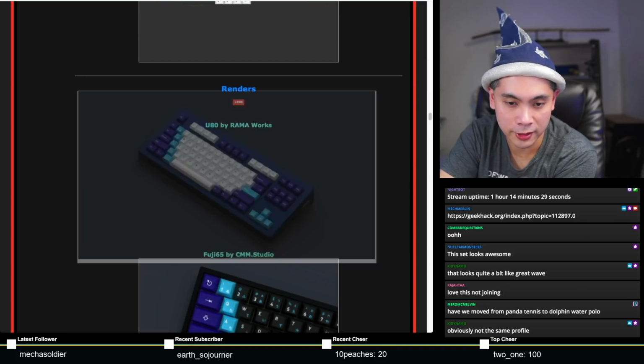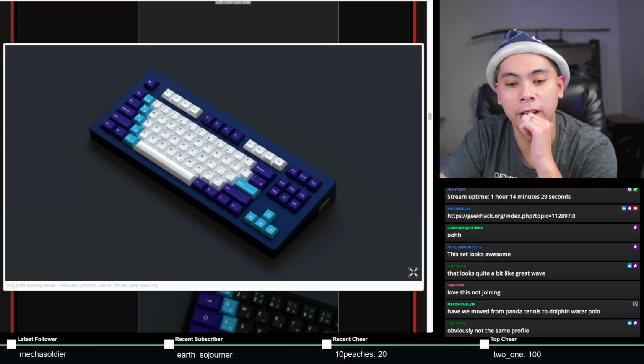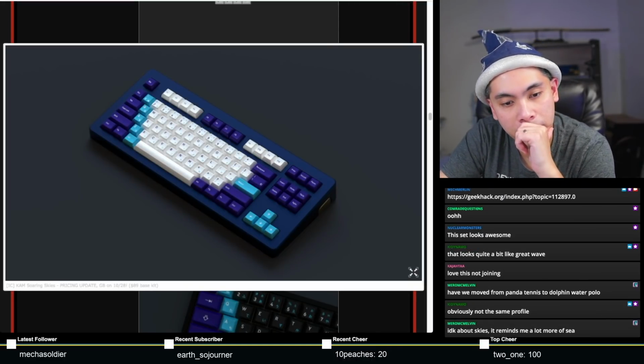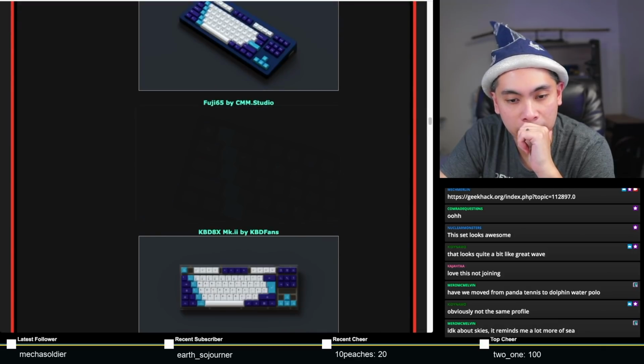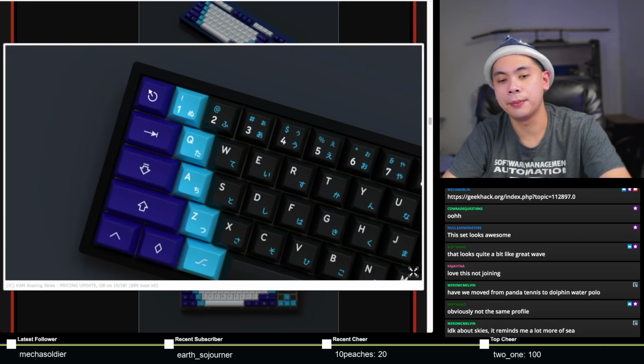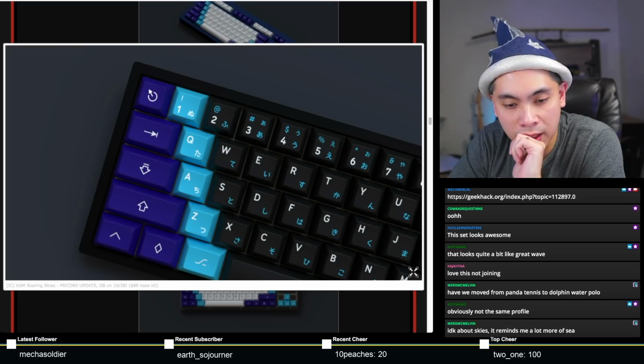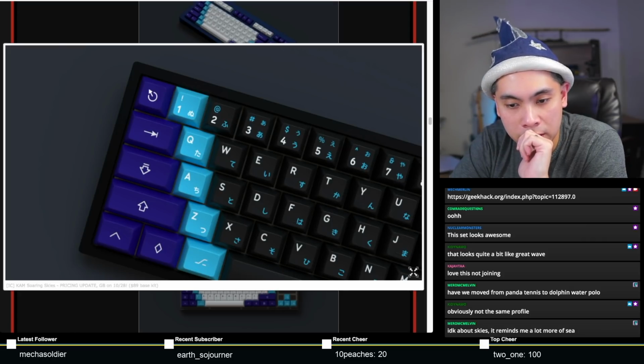Let's look at these renders. Yeah, that's a fairly good looking board. I like that blue. Ooh, the black alphas look great as well. In fact, I think the sub-legends work better on these. These look good.